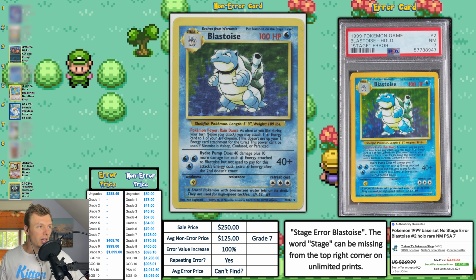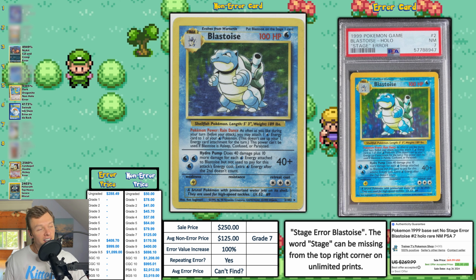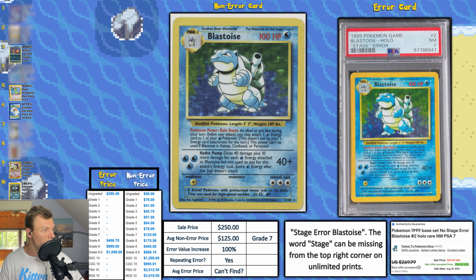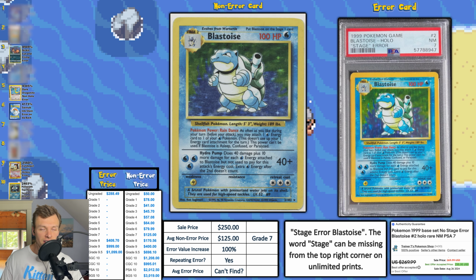$625. Next up, we have a base set Blastoise with the stage error. This got graded a PSA 7, and the stage error is on the top right of the card. Stage is smudged out, so it just says put Blastoise on the 1 card instead of stage 1 card. Repeating error, and this is one I believe price charting gets wrong.